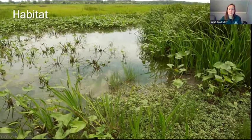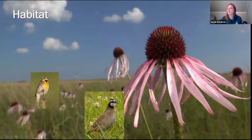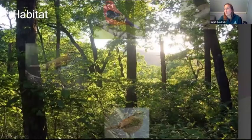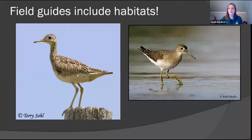Okay, habitat is key as well. There are species that just won't occur in certain habitats. So if you're in a wetland, you could see birds like this great egret or this sandpiper, or if you were in a grassland, you would see birds like this dickcissel or northern bobwhite perhaps. Or if you were in forest, you would see a completely different suite of species like the scarlet tanager, wood thrush, Carolina wren, or red-eyed vireo. So just take note of where you are if you're confused by a bird. It will help someone help you. And plus, habitats are all in your field guides, so take note of that as well in your field guides.